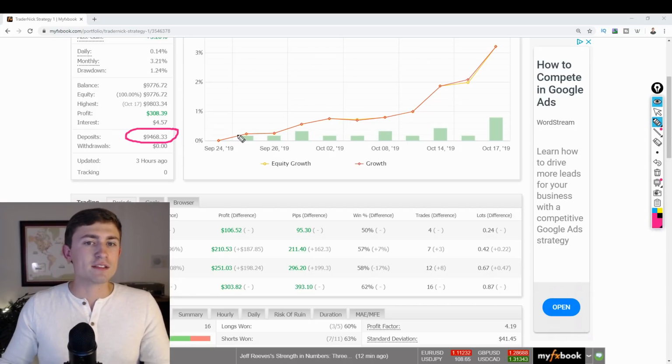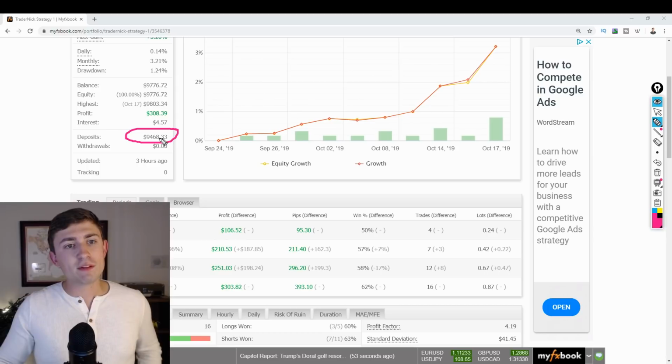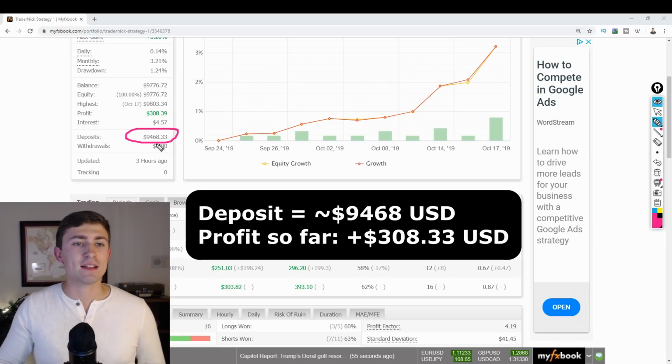Okay. And again, this is tracked on MyFXBook. So it's real money. This is not fake money. This is some money that I have involved in the markets. And you can see again that we've deposited $94.68. That's how much money we put into the account. Currently, we've made a profit of about $308 in the course of 1 month.